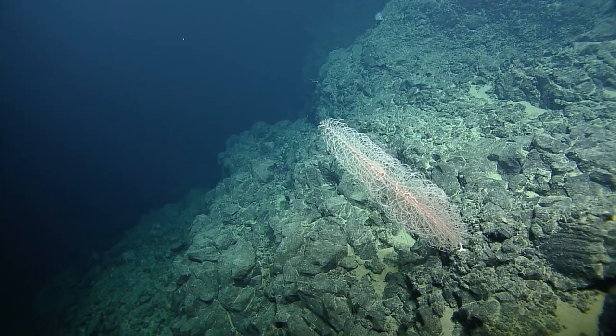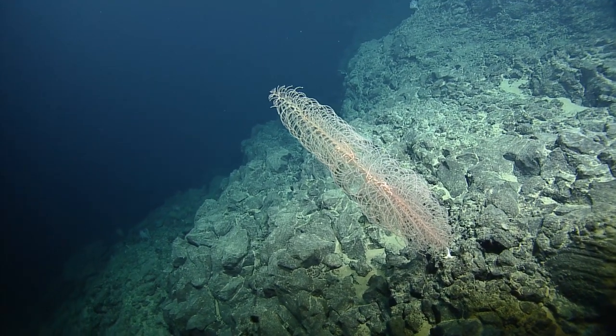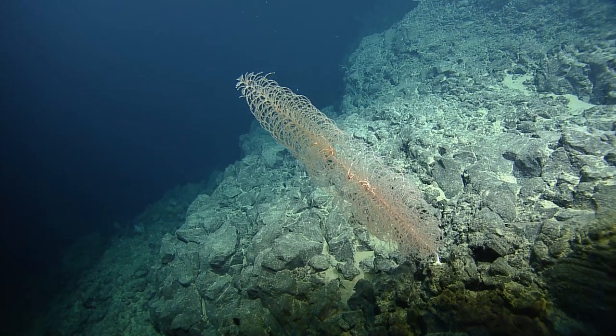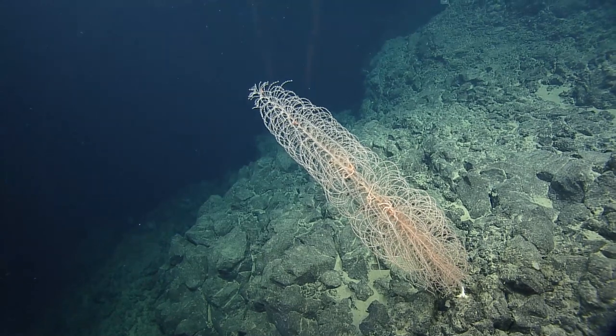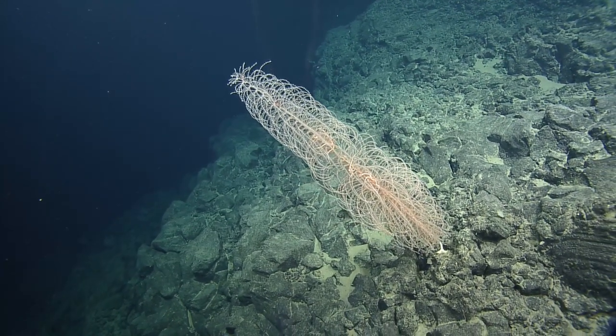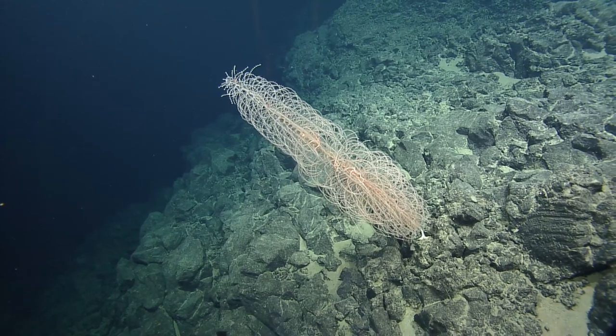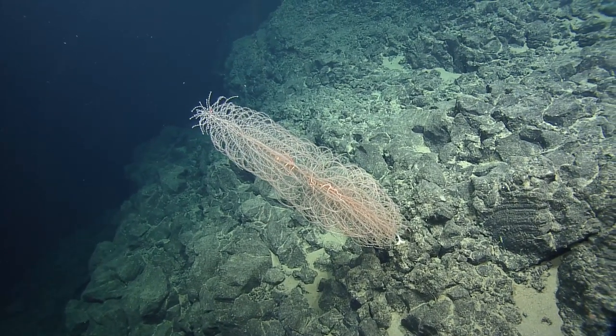What are we looking at right now, Taylor Ann? Is that a sponge or a coral? It looks like it could be a Chrysogorgia. Okay. So yeah, it is a coral. That's pretty. And you can see some brittle star associates there. Is it a soft coral? No. Well, the polyps are, yes. But it still does have a skeleton there that you can see in the central axis.